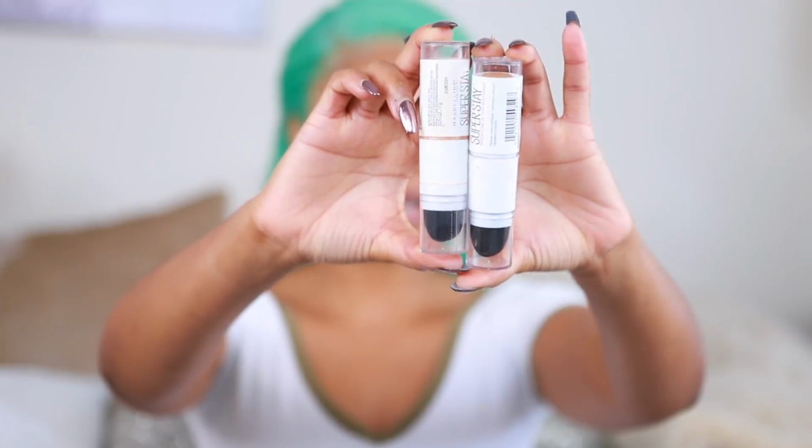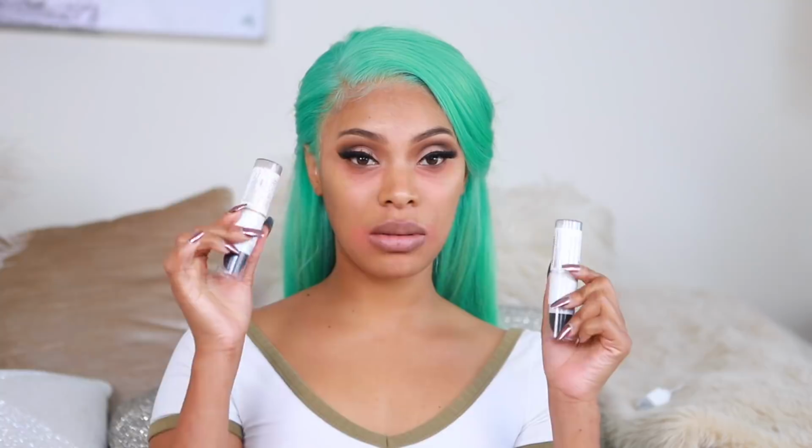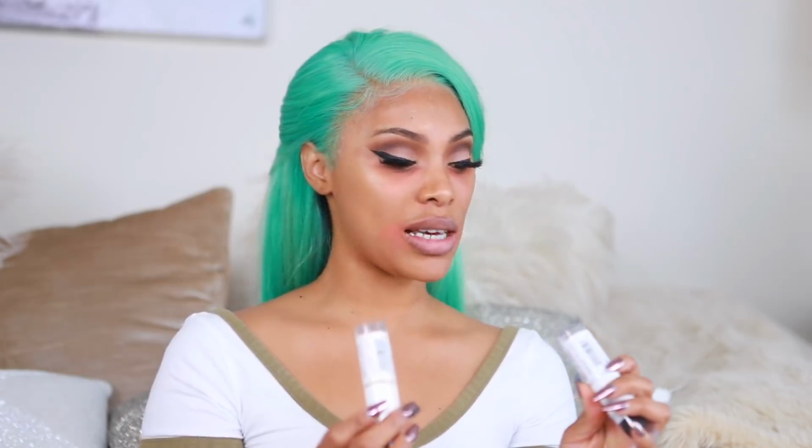So this is the Maybelline Superstay multi-use foundation, and I use 2 shades because unfortunately I'm not able to find my shade in just one. Some of them are a little bit too dark and a little bit too light, so I have to mix them up like I'm a chemist and make sure it works. But I love this foundation nonetheless. I have issues with finding my perfect shade from almost every foundation line. I always have to mix, so I don't really care, but this foundation is everything. And the shade that I'm using is Toffee, Caramel and Golden, and it is a stick foundation.